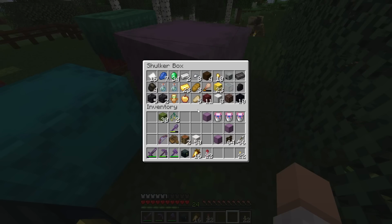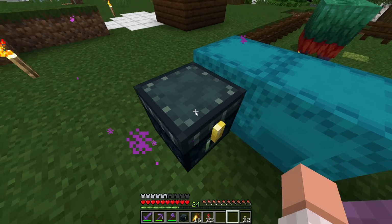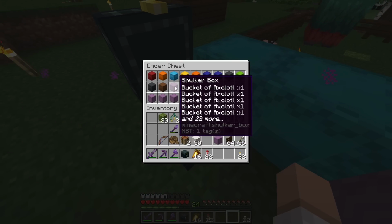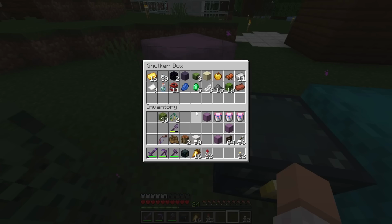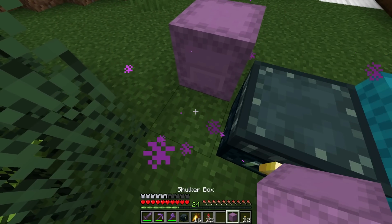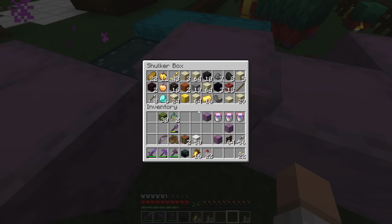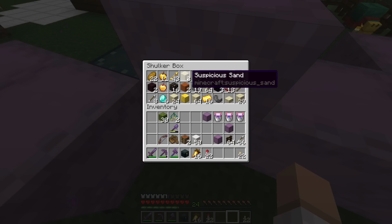I'm thinking there's also, let's see, what else we got? Yeah, some obviously enchanted golden apples. Let's see. We got nothing in there. Somewhere in here we have gravel. There's our cobwebs. I think maybe this one. Yeah, suspicious gravel as well.